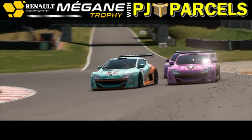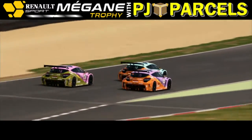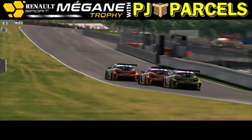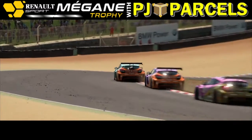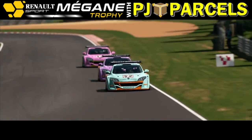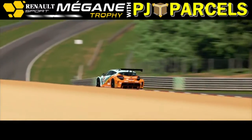Ollie goes up the inside of Ryan this time, just about takes the position, and Matt goes, I'll have some of this, thank you very much. Up the inside of Ryan as well, and he does just about get the move completed by the time they hit the start-finish line. And now he thinks about having the same go at Ollie. Thinks better of it, pulling out of the move into turn one, back to the rear of the circuit again, and it's still these three all together.